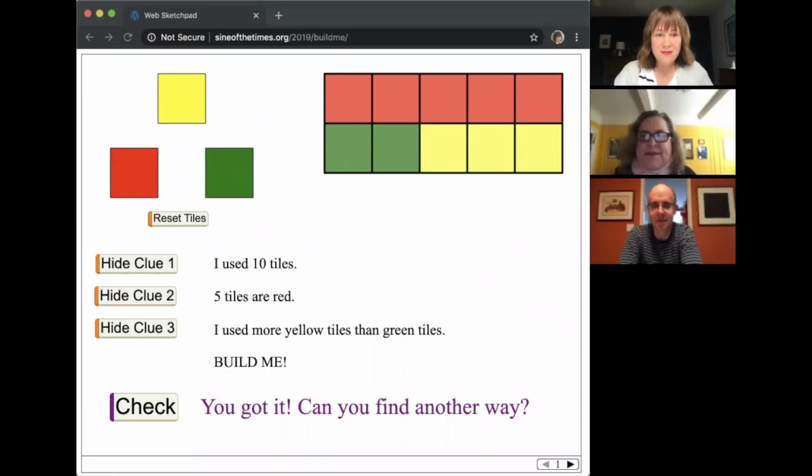We saw Stephanie puzzling about the language more, but then when she checked her answer, she started to think about, what does it mean? Can you find another way? This is a beautiful place for a math thinker to be, because now she's got to think about, what was my strategy? And if there is another solution, how can I actually find it? Puzzlement is critical to learning.